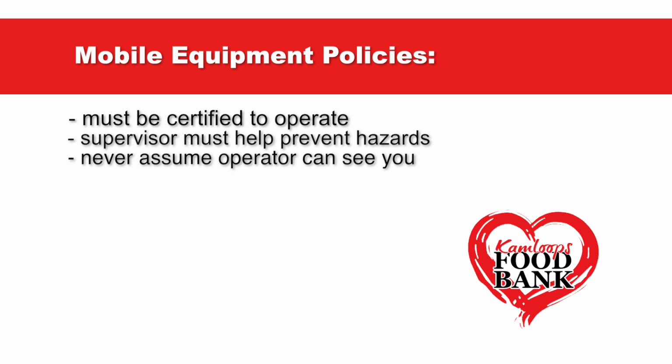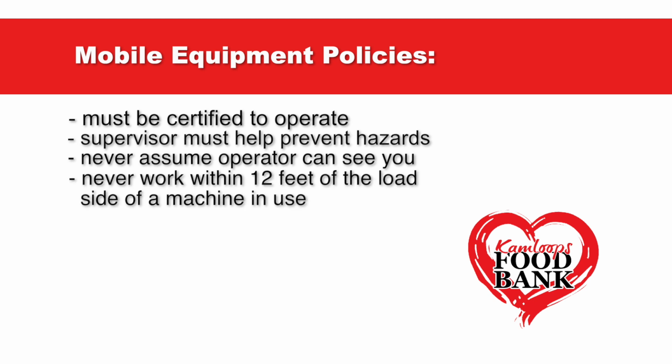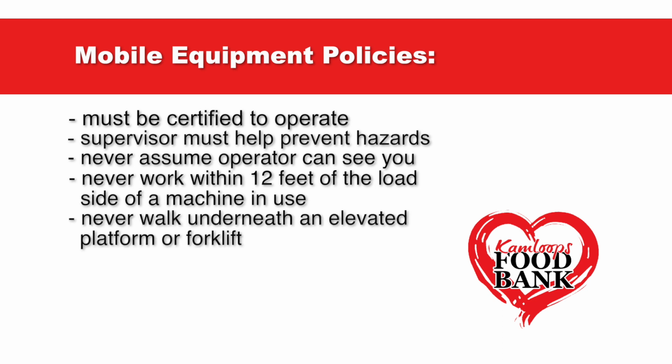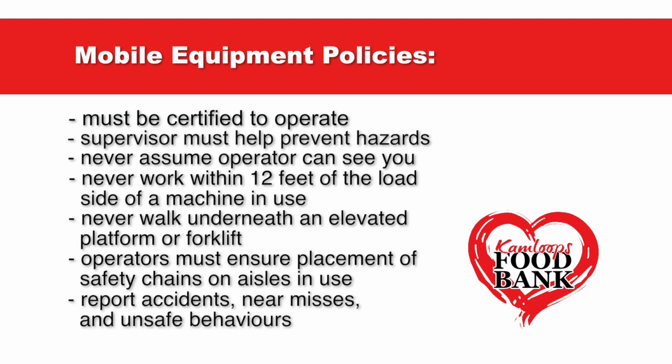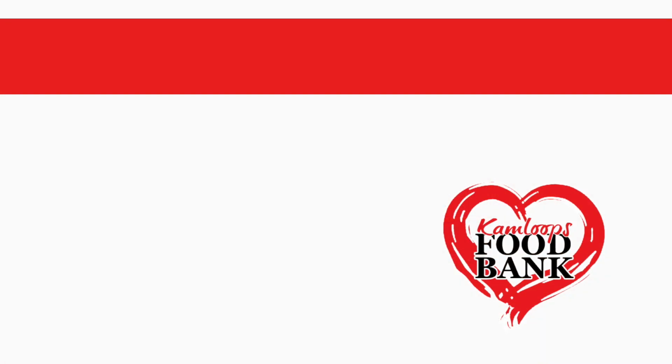Employees and volunteers must establish two-way communication with the machine operator when equipment is being operated. Employees and volunteers must not work within 12 feet of the load side of a machine to ensure their safety. Employees and volunteers must never walk under an elevated machine platform or loaded forklift for any reason. Operators must ensure aisle safety chains are closed when picking within the aisles. Report unsafe behaviors to the supervisor or warehouse coordinator. Report any accident or near misses. Volunteers are not permitted to operate forklifts or pallet jacks.